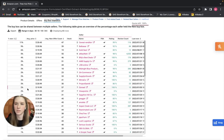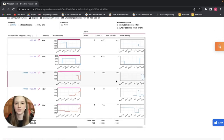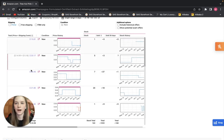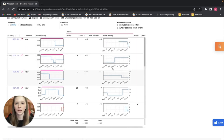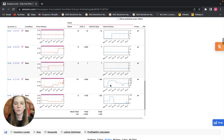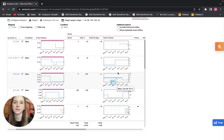So, this is a good example of a good buy box statistic spread. And then the offers tab, I like using this to just look at what people are selling it at in the past, their average, and then within the last 30 days it shows an estimate of how many they've sold. Like I said, it's a very rough estimate because people do hide their stock, and this is also not including the out of stock sellers.